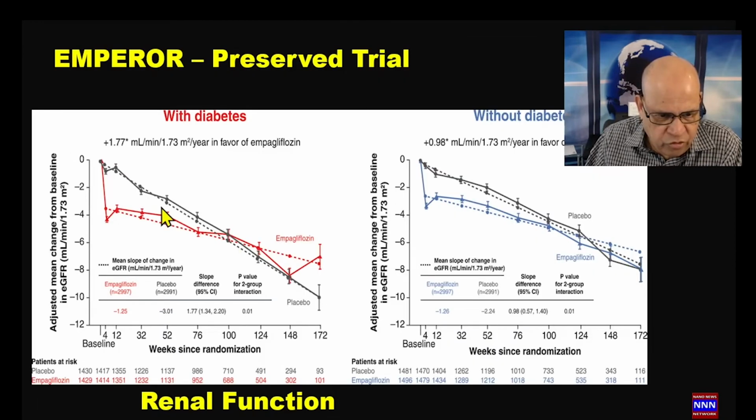As far as worsening of the renal function, there was no significant difference in the empagliflozin group compared with the placebo over the study duration as far as decrease in renal function. With diabetes, of course, there was a slightly increased worsening in patients with diabetes, which is probably expected, than in patients without diabetes.